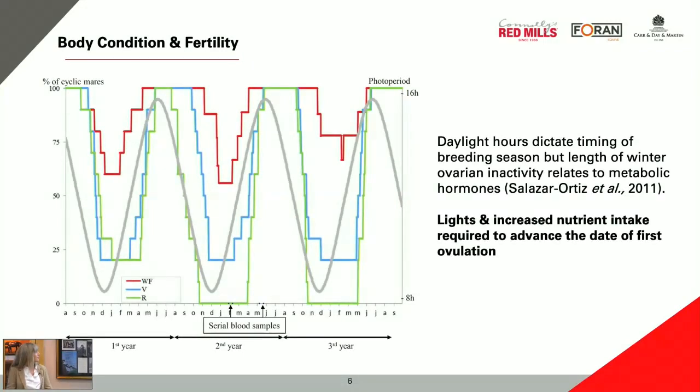This is a really nice study that was done in 2011 that confirms what we have always said. So we know that daylight hours dictate the timing of the breeding season, so we artificially advance this by putting mares under lights. But we also talk about the state of mares, the body condition of mares.